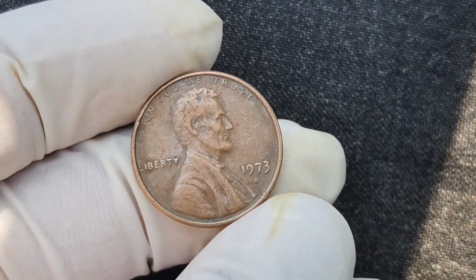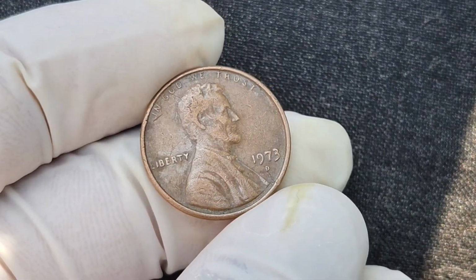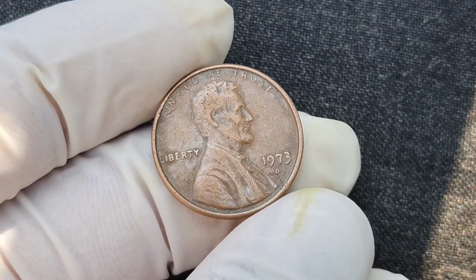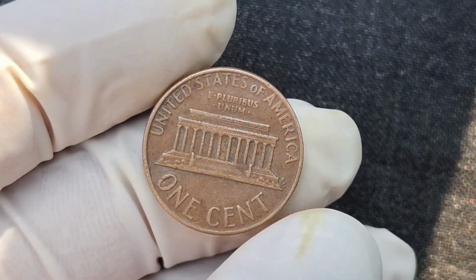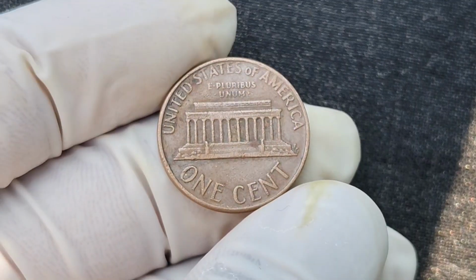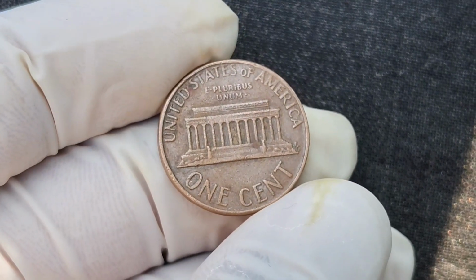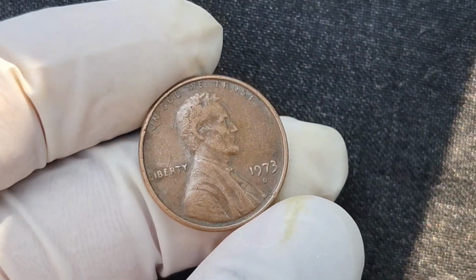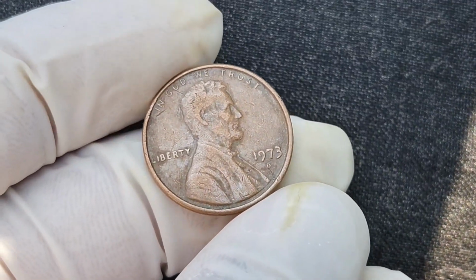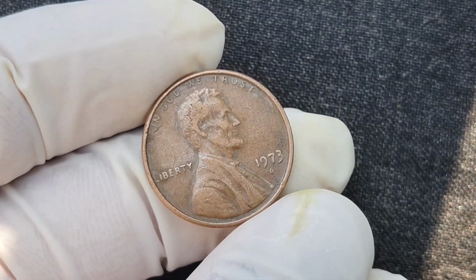So grab a snack, sit back, and let's dive into the mystery of the 1973 D mint mark Abraham Lincoln penny. Alright, so first things first, let's talk about why this coin is so special. The 1973 penny, as you might guess, was minted during, well, 1973. Nothing too crazy there. But here's the catch. Most of the pennies from that year are pretty run-of-the-mill. They're copper, they're in circulation, and they're, frankly, worth 1 cent. However, there's a rare exception. An incredibly small number of these 1973 pennies have been discovered with a minting error.